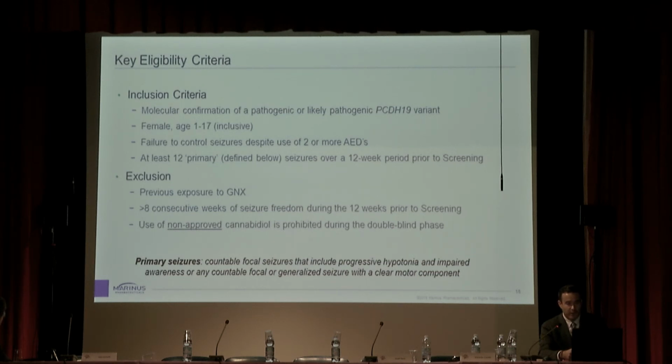And then also having 12 primary seizures defined below over a 12-week period prior to screening. The reason for these primary seizures, we like to think of them as the 3 C's, those that are most common, most consequential, and most easily countable seizure types.